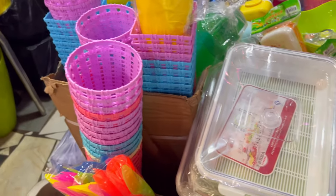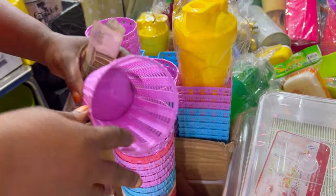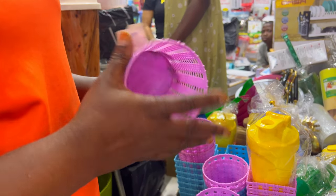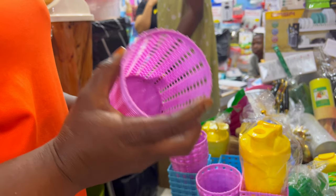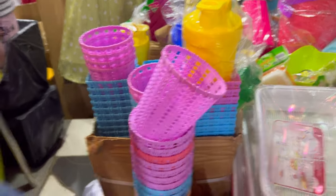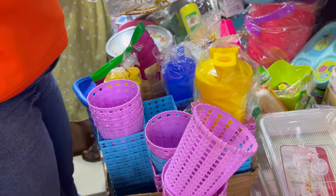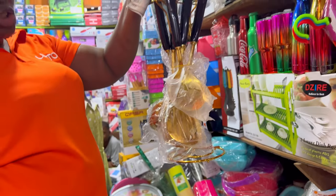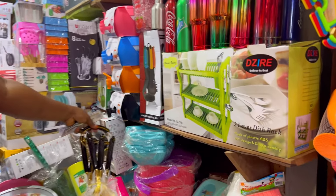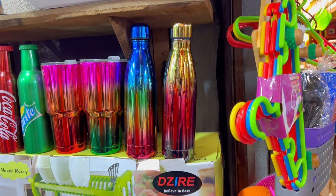How about the bigger sizes? 3,000. How about this one? This one can put toothbrush, eye pencils, pen in the office. How much is it? Spoon. This one, 200 for one. How about this? Spoons. One, two. And this is spoon. How much is it? 11,000. How much is this multicolored bottle? Multicolored bottle is 2,400.